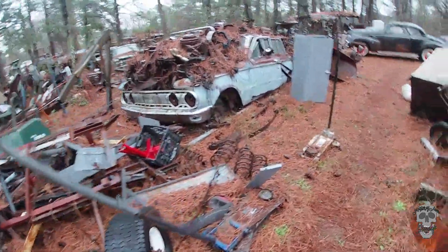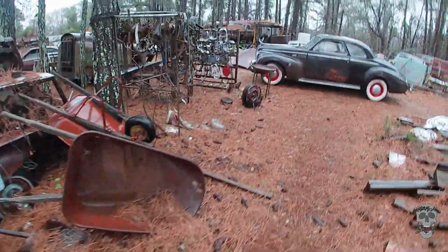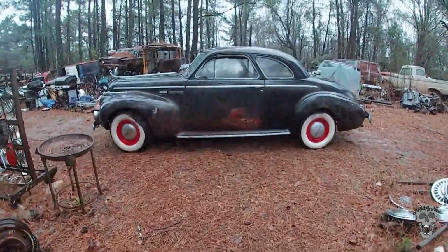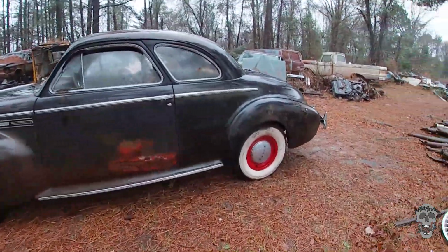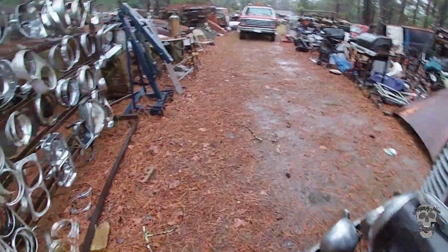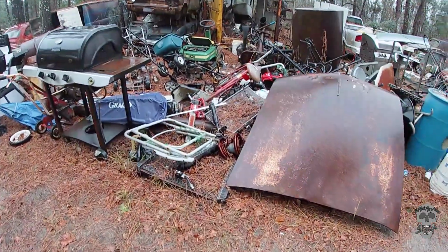So we're here, got my little grocery basket. I'm just looking for a little small stuff. He's got all sorts of cool stuff out here, from full-size cars, and everything's for sale, he says. I don't know if this is for sale, but most of the things are for sale. Probably 99% of it.